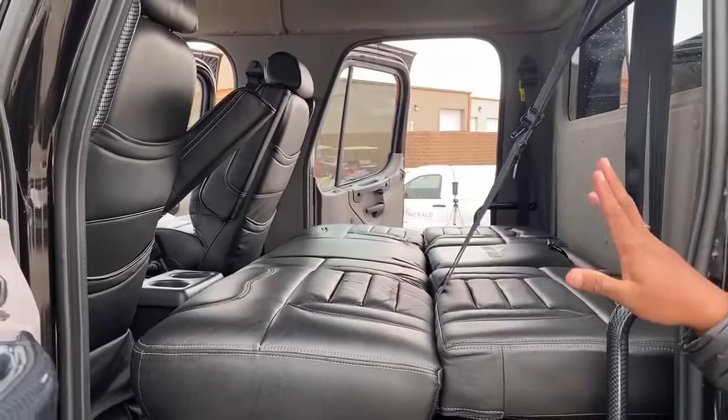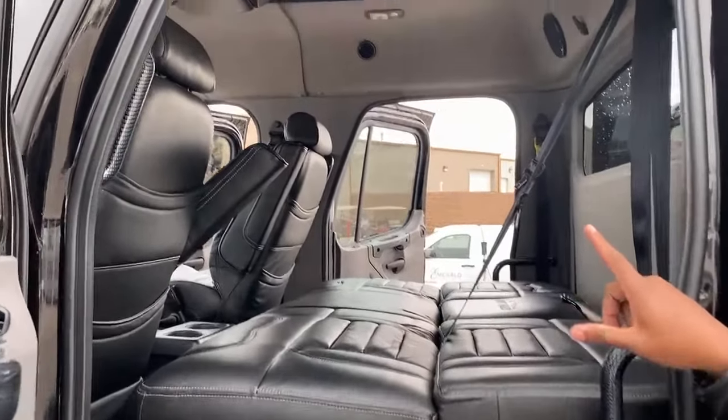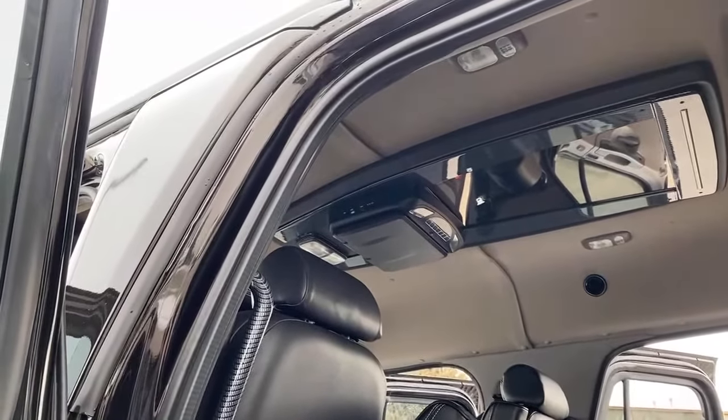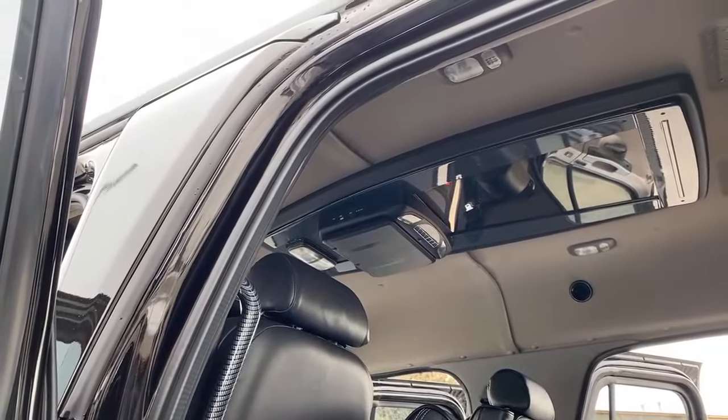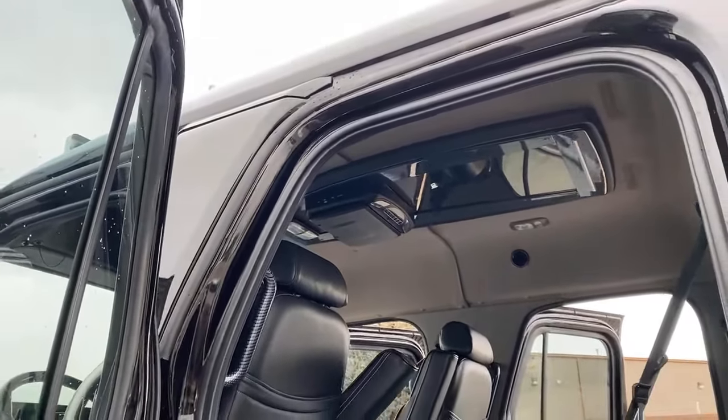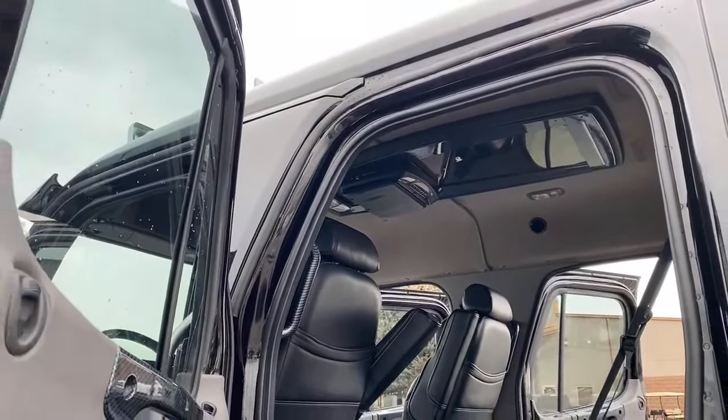And of course, we have a nice, huge DVD player up here. This is separate from the sound system. So when you plug into that, you have infrared headphones, so the kids can watch the TV up here. And of course, you can listen to your music up front.